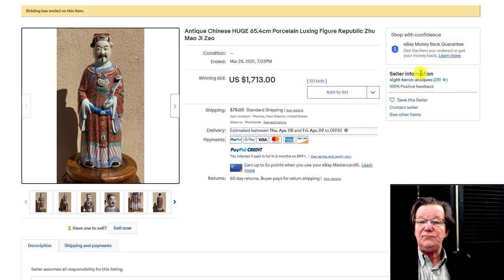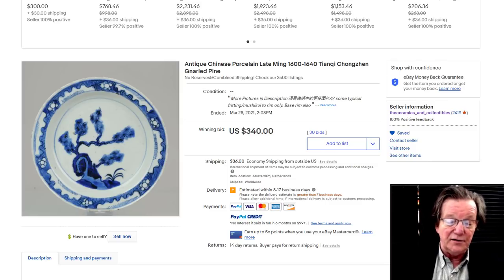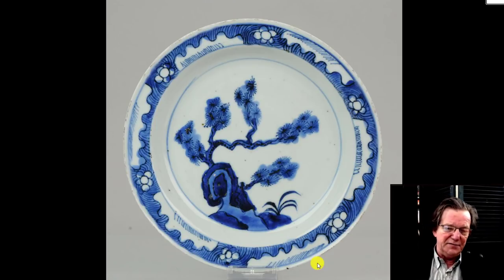Beautifully done. And then over here to this was the ceramics and collectibles guys. They're known as Shangri-La Antique in the Netherlands, in Amsterdam. And they had this very nice pine tree, Kangxi period, blue and white dish. And I like the rim on this plate a lot. Sort of interesting. The fun part of these pieces is that they did a lot of playing around, a lot of variations. These were made in China for the Japanese market.